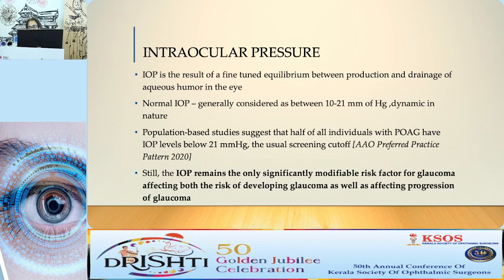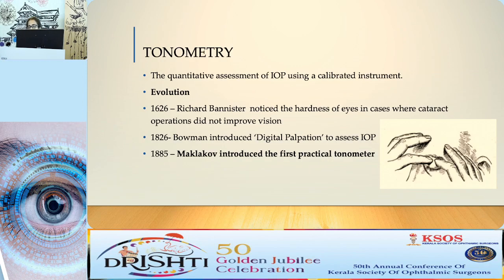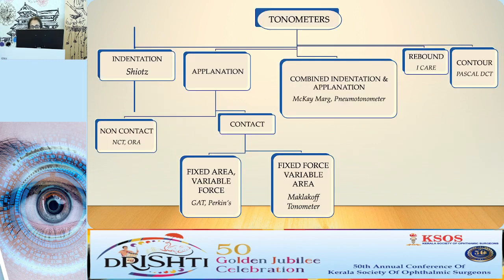But still, we need to measure the IOP because it is the only significantly modifiable risk factor for glaucoma, which affects both the onset as well as progression of glaucoma. Now, the quantitative assessment of intraocular pressure using a calibrated instrument is tonometry. Depending on the mechanism, various types of tonometers are available.